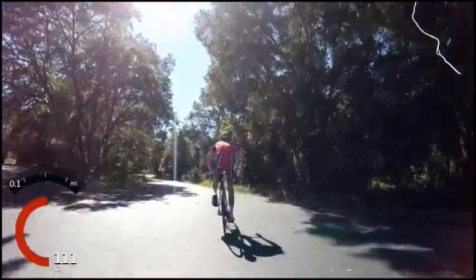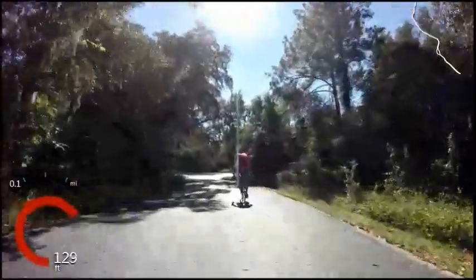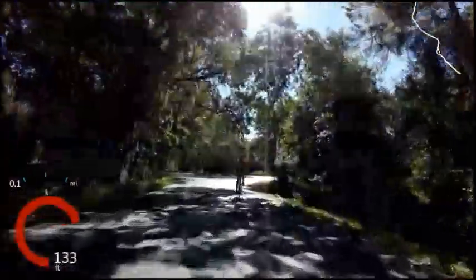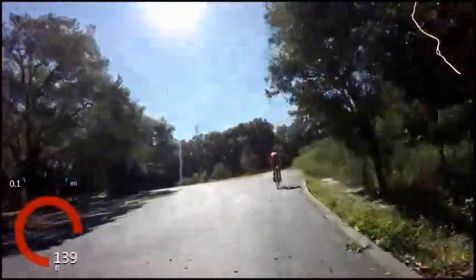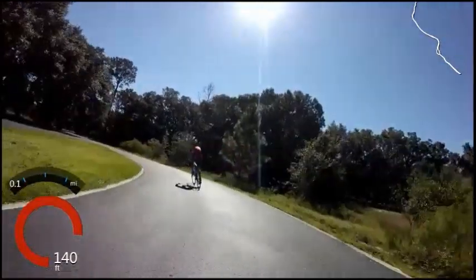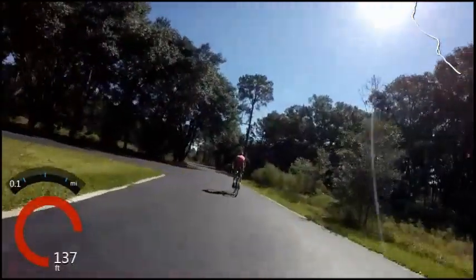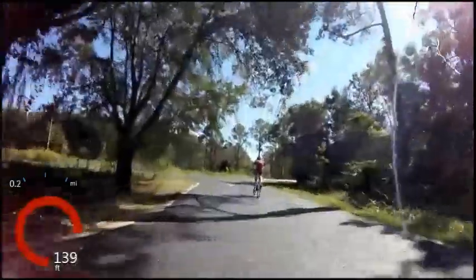Hopefully you guys turn up with triathlon shoes, not road shoes. Makes it a little bit easier to get them in. Nice road surface. Just this part here is just being resurfaced. If it's raining, just be very careful. Those white arrows in the rain, they are very slippery.